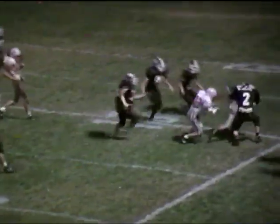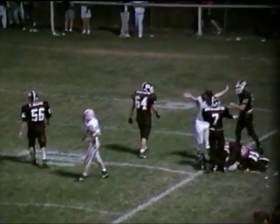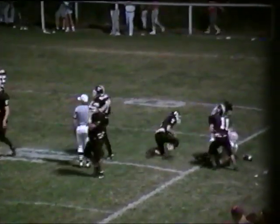Mauser rolls to the right. He'll keep this one, looking for a block from Fox. Takes it down to the 15, heads for the 10-yard line, out of bounds at the 10. That'll be more than enough for another Corbin first down. So the Hounds keep this drive alive here with 2:35 to go. The clock stops there as Mauser was thrown out of bounds.